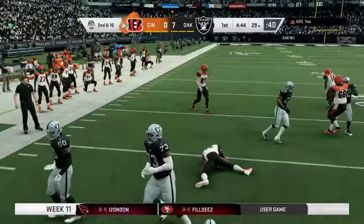For the extra point. And that makes it 7-zip Oakland.